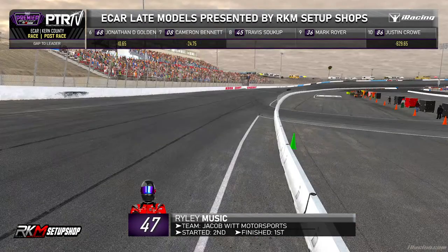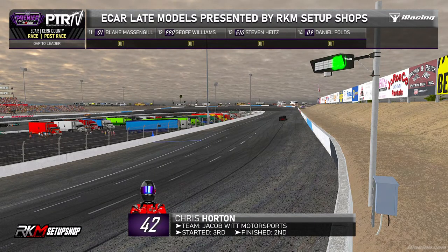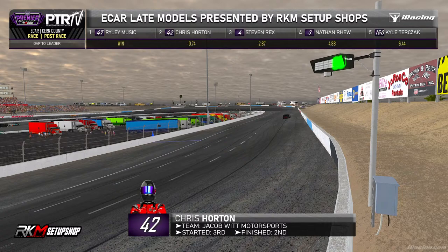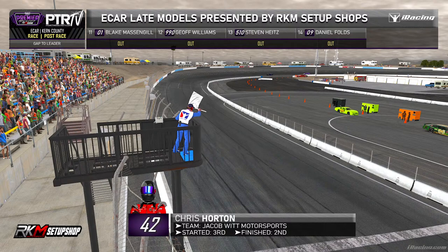Thank you. All right, now we got Chris. So, Chris, it seemed to be yours for a good portion of that race, and then the caution started to fly, and ultimately didn't work in your favor there. You ran out of steam there with about 10 laps to go. Was that just a matter of getting pushed a little bit too hard and burning off the tires there?